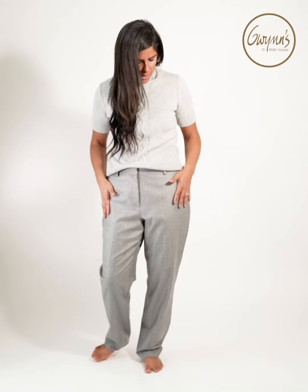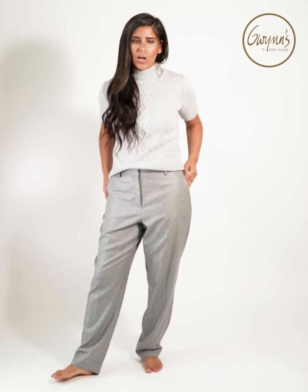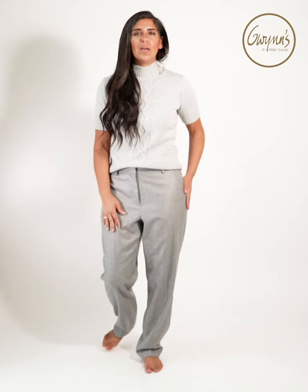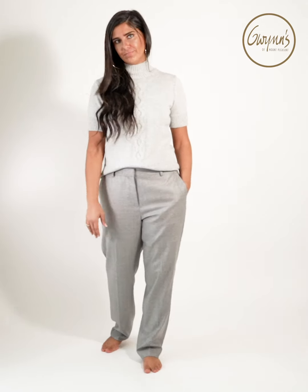I also got the matching blazer. It's a double-breasted blazer, so I thought that would be a really cool look for fall. They don't have a sample of the blazer, otherwise I would definitely show you. But I also put it with this short sleeve sweater, which I love too. Super cute, super lightweight.